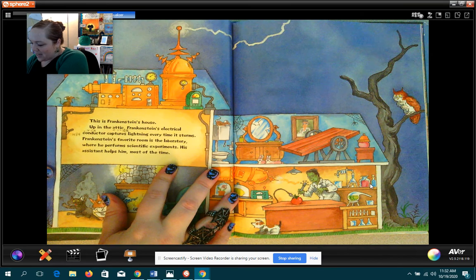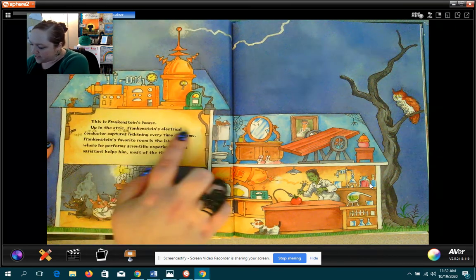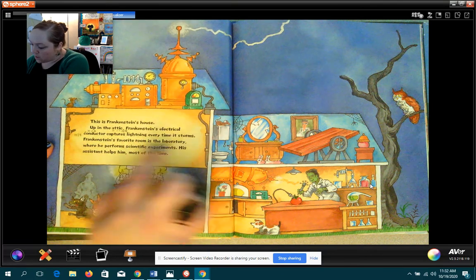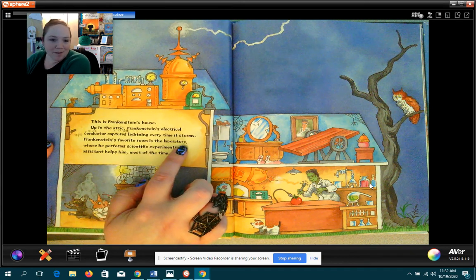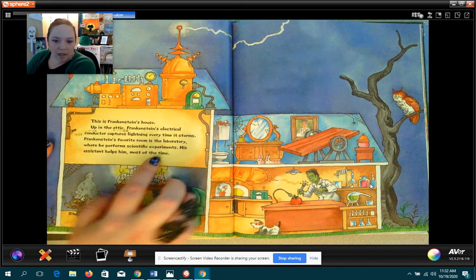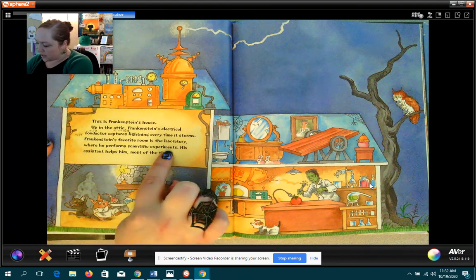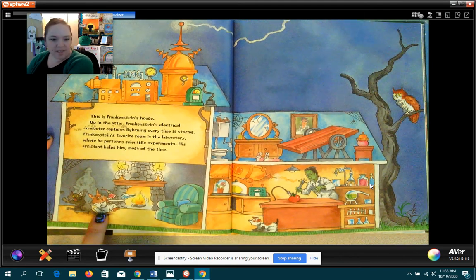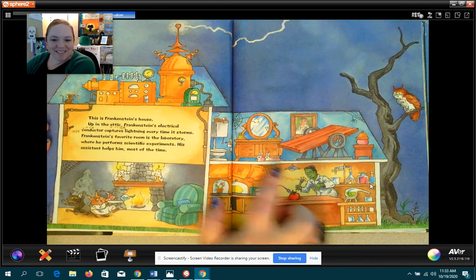This is Frankenstein's house. Up in the attic, Frankenstein's electrical conductor captures lightning every time it storms. Frankenstein's favorite room is the laboratory, or laboratory. I just like saying it dramatic. Laboratory. Where he performs scientific experiments. His assistant helps him most of the time. His assistant looks like he might be dropping some things. Oh, he's got bunny slippers.